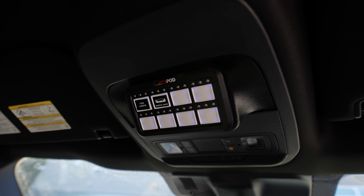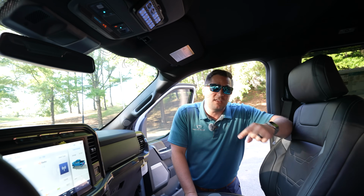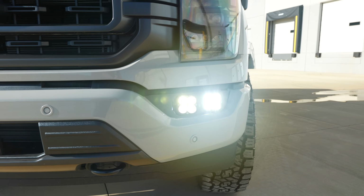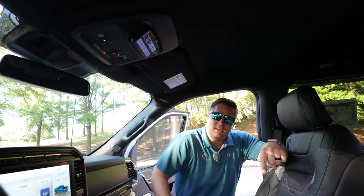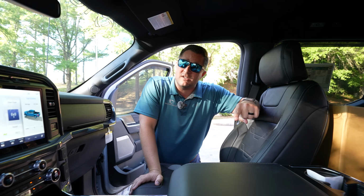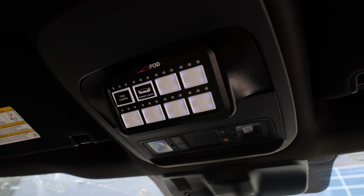That's that S-Pod system that I was talking about a little bit earlier. This is a control panel for anything and everything you might want to do on your vehicle. So if you wanted to wire this, wire that, that's why you saw that underneath the hood not long ago, is because now you have your full ability to turn them on, turn them off, go back and forth, and you can add lots of different custom accessories with that. I think Baja Designs did a great job of designing that for the F-150.